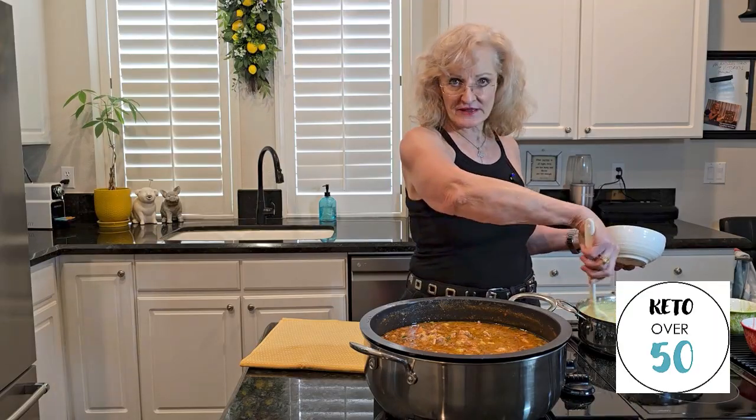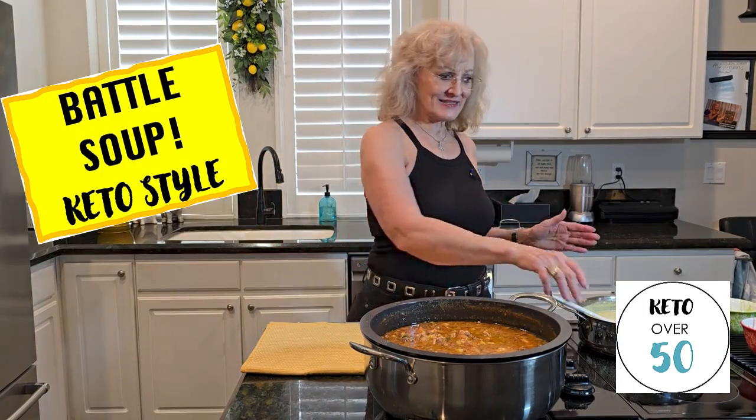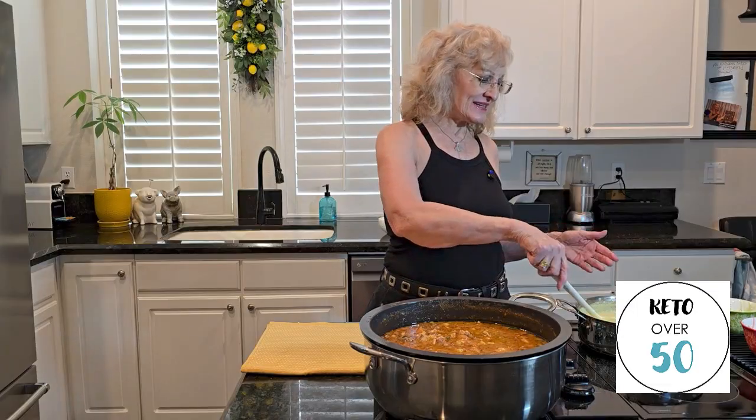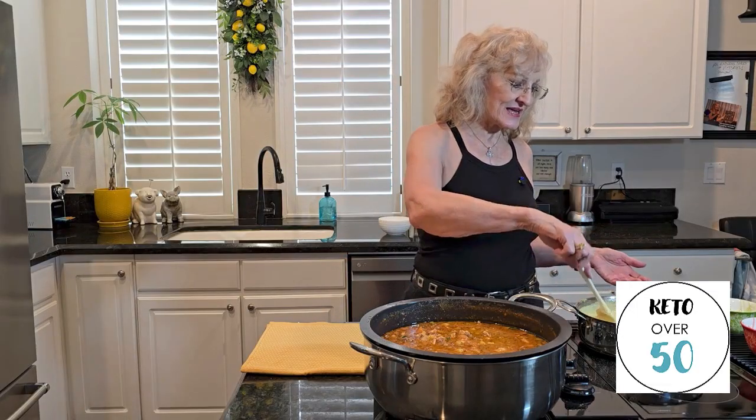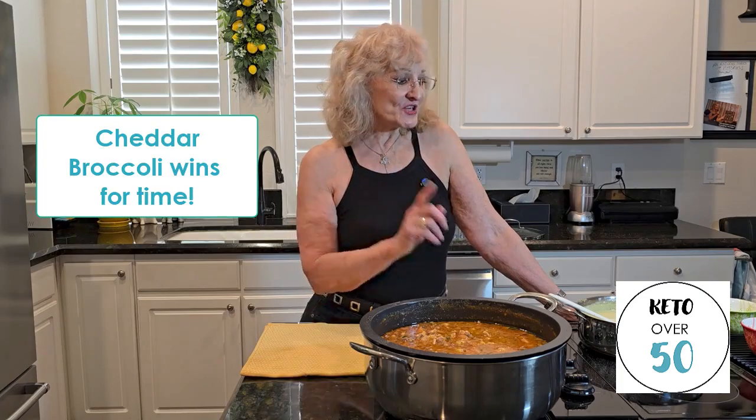It'll be so lovely. When I designed Battle Soup, I thought it was probably going to be neck and neck, because they each take a little bit of time to make. But when it comes to time, the cheddar broccoli wins hands down. I threw that together in less than an hour. My meat soup, you saw the ingredients beforehand. I caved and gave it a little bit of Italian seasoning and a little bit of garlic powder. And I think they're ready for a big taste test.